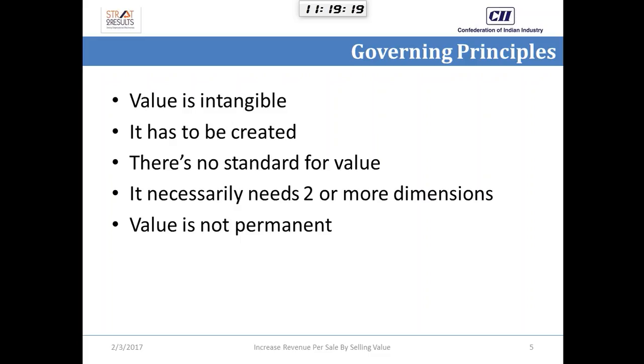And the last point I want to make here, the last principle that I work with on value, is that value is never permanent. You take the example of, say, public transport. I grew up in Delhi.